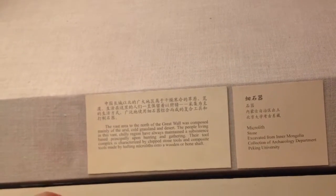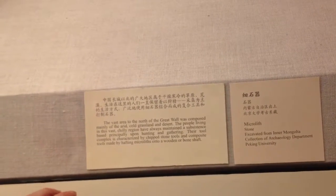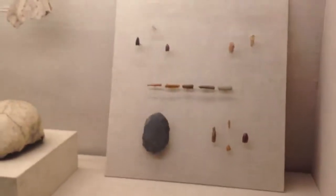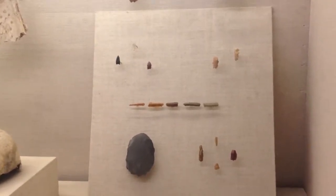Vast area north of the Great Wall, composed mainly of arid, cold grassland desert. The people living in this vast, chilly region have always maintained a subsistence based primarily upon hunting and gathering. Their tool complex is characterized by chipped stone tools and composite tools made by hafting microliths onto a wooden or bone shaft.